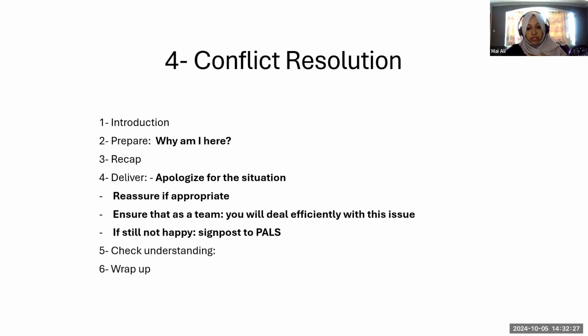Don't apologize as in you are the mistake. Don't take the blame for yourself, but apologize for the situation. Make sure of that. Reassure them if that's appropriate. For example, if there's a long waiting list, you can say to them, well, I can tell you that your child is actually doing fine, and that's really very good.